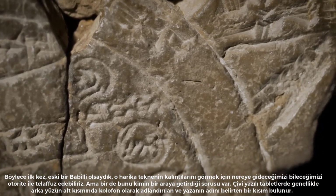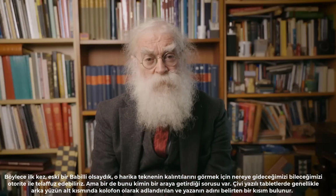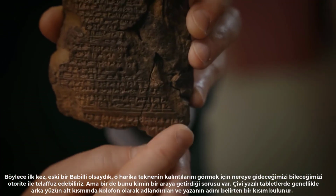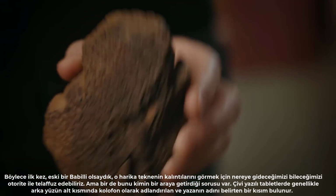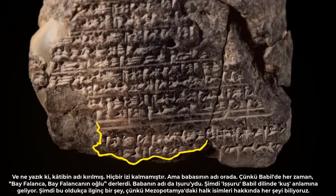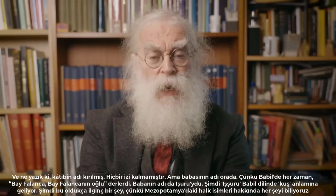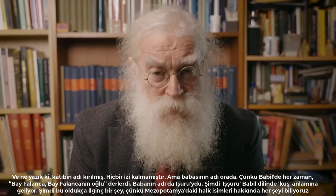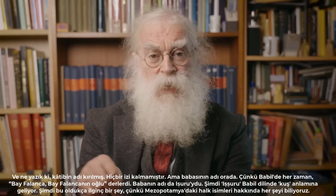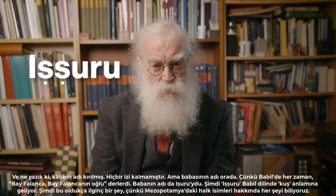But then there's the actual question of who wove it together. Well, it's often the case with cuneiform tablets that at the bottom of the reverse, there's a bit that tells you the name of the scribe, what's called the colophon. And unfortunately, the scribe's name is broken. There's no trace of it left. But his father's name is there, because in Babylonia they always said Mr. So-and-so, son of Mr. So-and-so, and the dad was called Itsuru.